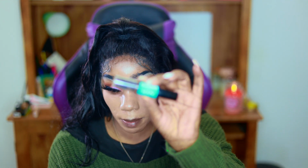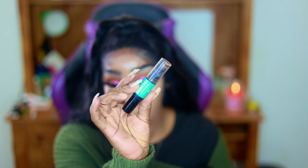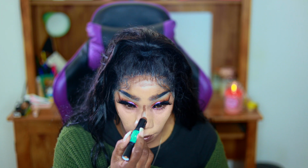Excuse me, I love bronzer, but I also love contour. And remember, contour and bronzer are two different things. A lot of people confuse the two. This is the NYX Wonder contour stick, and I am obsessed with this. It just gives you a beautiful shape. I really like it a lot. It's super pigmented. I've been using this for a long time. Let's put some color back into our face because I look like a ghost right now.